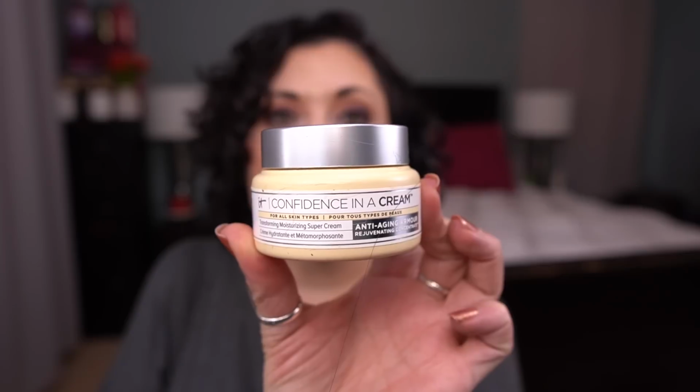This was a big jar of product. It was 2 ounces, 60 mils. It was a lot of product. It took me a while to get through. I love this moisturizer. I think I have another full size of this, and I would buy it again.